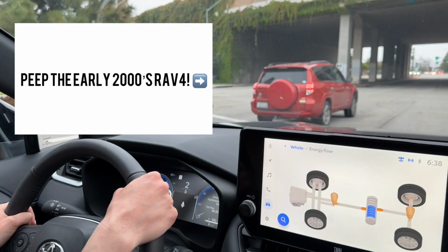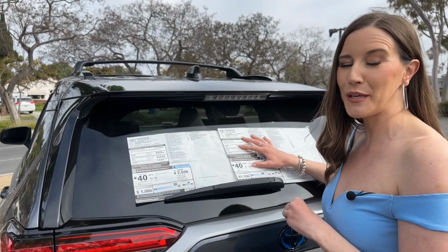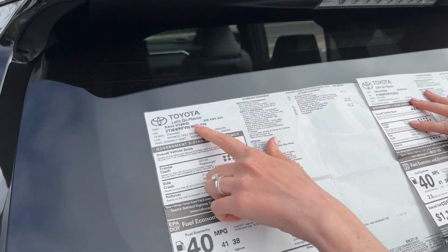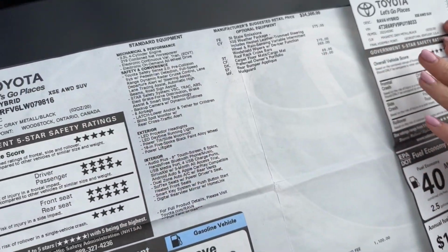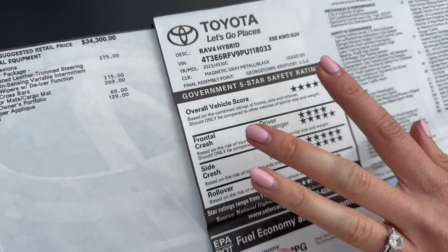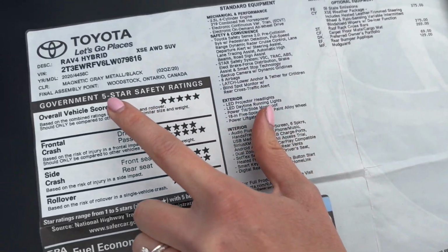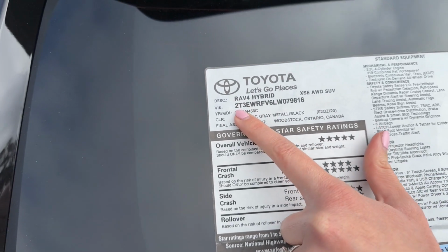So let's get a closer look at a comparison between the 2020 and the 2023, because I actually hung on to my Monroney sticker from the 2020 model. So check this out, exact same vehicle, RAV4 Hybrid XSE all-wheel drive SUV for both the 2020 and the 2023, both in magnetic gray metallic with the black roof. But the 2023 is manufactured in Georgetown, Kentucky. It's got a number 4 starting on that VIN number to indicate that. And the assembly point of the 2020 was Ontario, Canada, with a number 2 starting there.